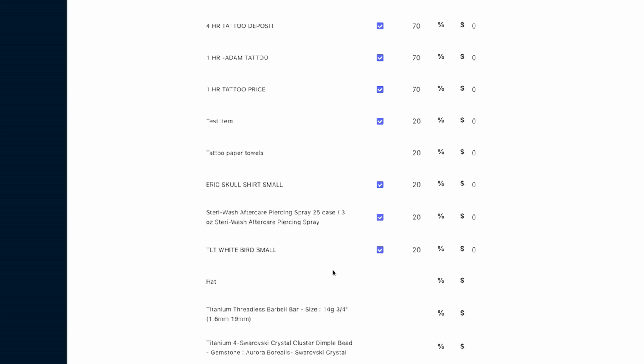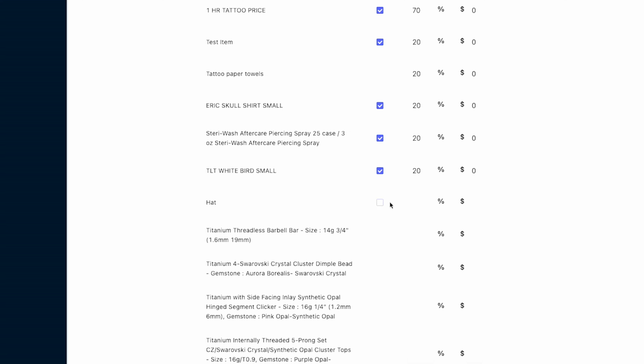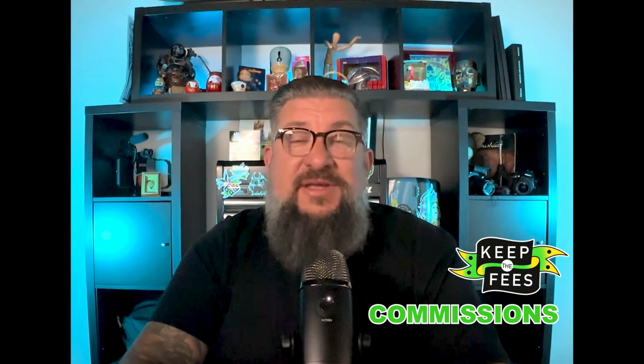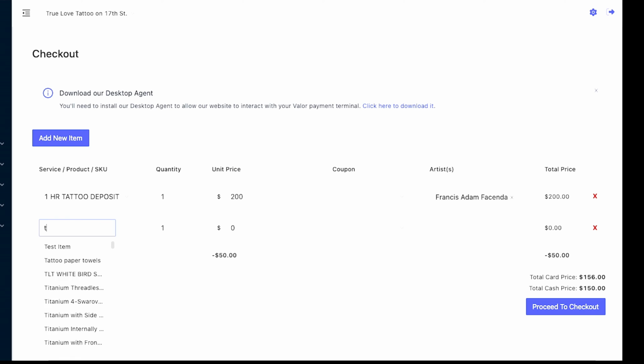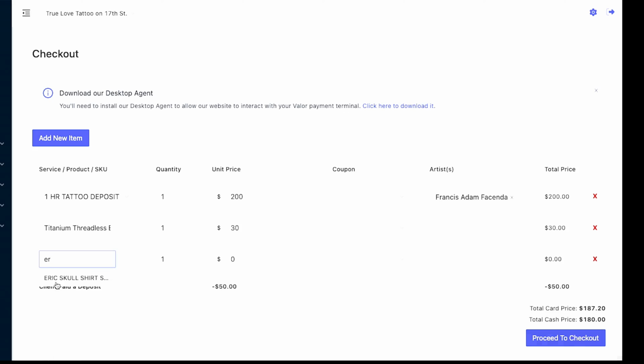For instance, an artist might make 50% with their services, but they also sell aftercare products, and you want to give them 25%. And maybe a tattoo swag from your shop, and you want to break off some of your people some money for that, say 10%. You have total control of customizing all these commissions. For instance, while checking out, your client purchased the tattoo, a t-shirt, and aftercare. This will all be calculated for you.